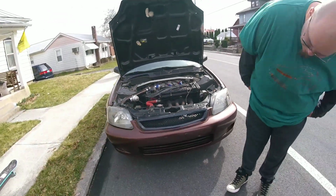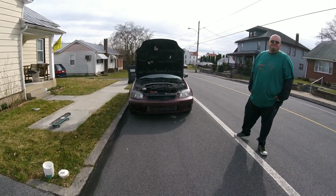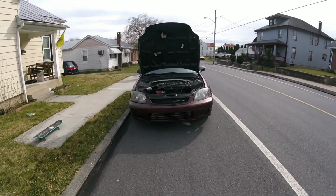Yeah, and from the front, it's kind of hidden. You can't really see much. From the front, it just looks like a basic tiny thing. It fits in there really nice. Yeah.